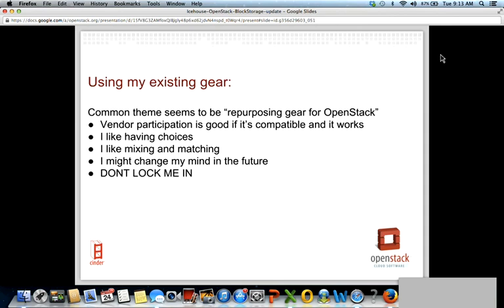One of the other pieces of feedback that I've received is that people want to use their existing gear. It's really common, it seems, for people, especially in the private sector, that are getting started with OpenStack to look at repurposing gear that they already have.